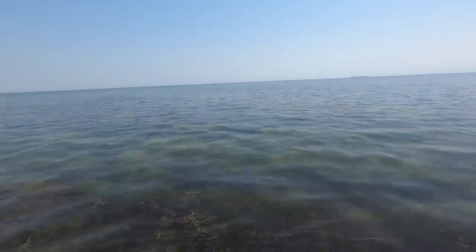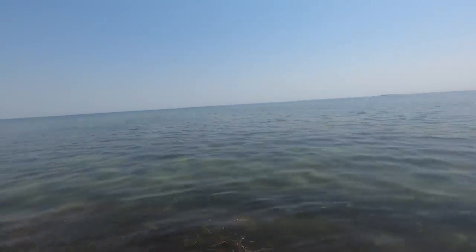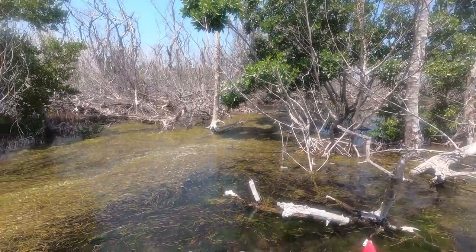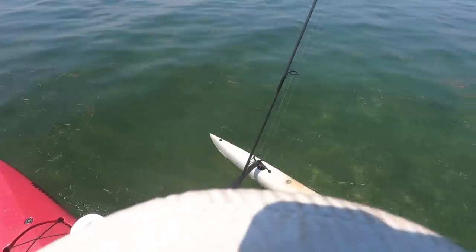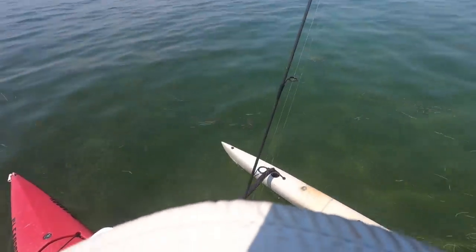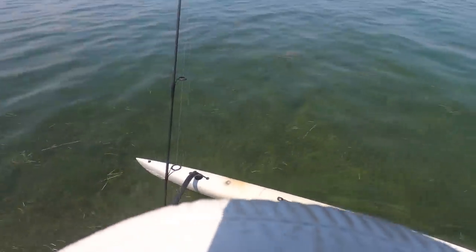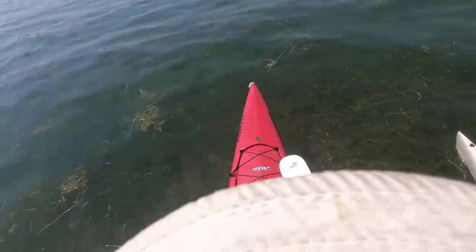Water is still a little bit dirty from the constant winds from the last week. So it'll be a little bit for them to kind of clear up. But yeah, let's see what we can pull out of here. A lot of weeds on this side, but I think the other side might be better. Well, right now with the high tide, the flats are like 3 feet deep, so can't do too much. I'm gonna have to try to find some normally really flats and then find some thinner water.